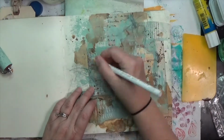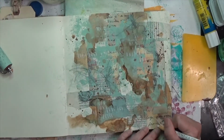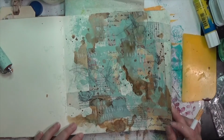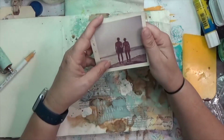I'm totally distracted, y'all. Like I said, I'm still not feeling great. I'm still recovering, but I didn't want to miss a week. So I'm glad, even though I'm running a little bit behind, I'm not super behind on the Seek, Gather, Create challenge.